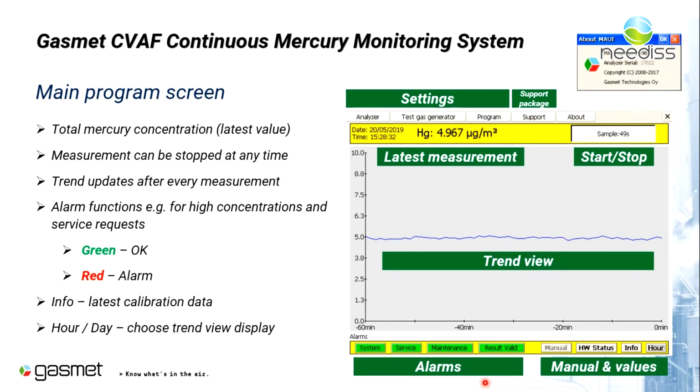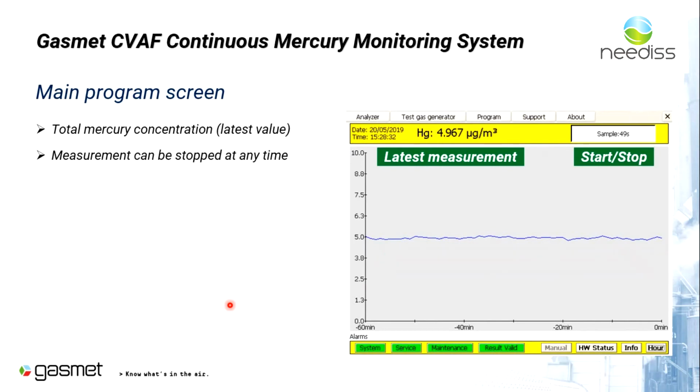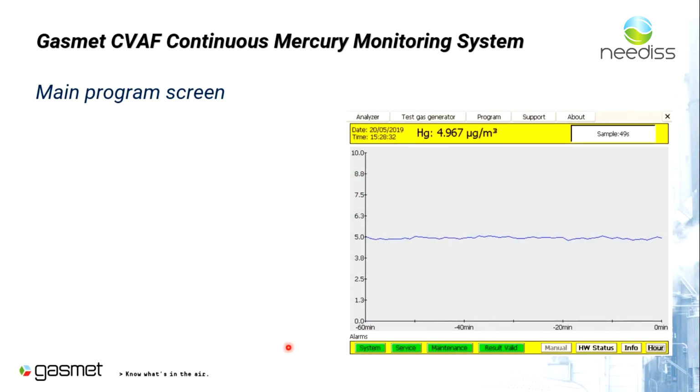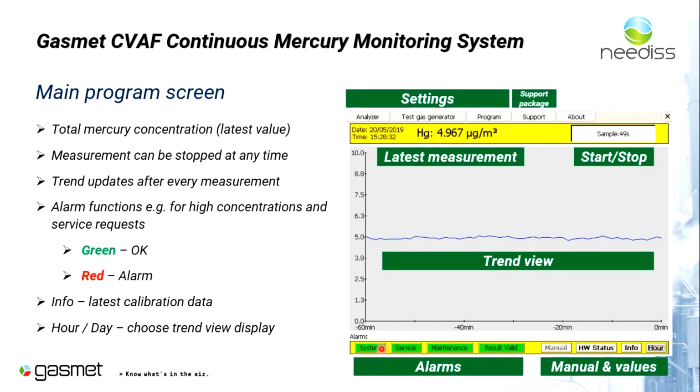You have a relay contact, right? Yes. Okay. The relay contact is for this alarm only. So if you click the button, it will show you what is the problem. Maybe the cell temperature is dropped, or the light intensity is dropped. Is it okay? Yeah.